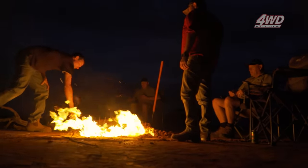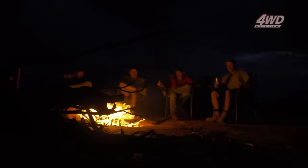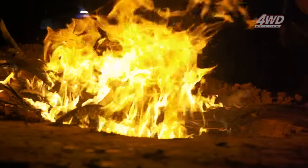Once the sun has dropped and the fire is going, it's time to sit back and relax with a beer. But not for too long, because I'm cooking tonight. Look out, boys, I hope you got strong stomachs.